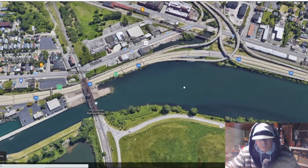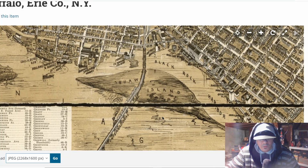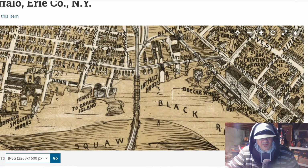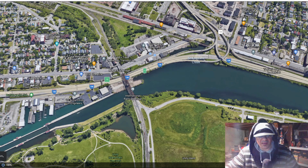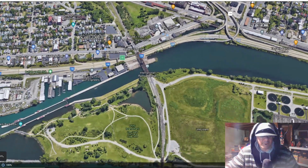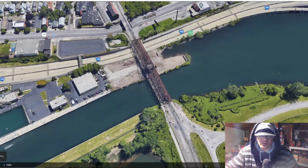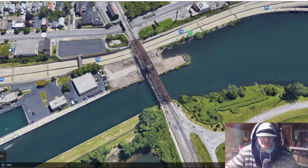All right. So we're right here. Now this is the Erie Canal that continues, and I addressed that again. That is now the Erie Canal right here. See it, guys? Again, it's really low here, and you can actually see the slip where it used to go.